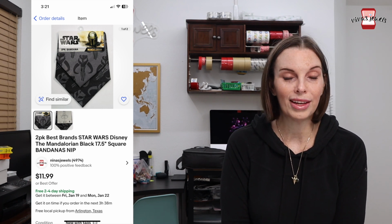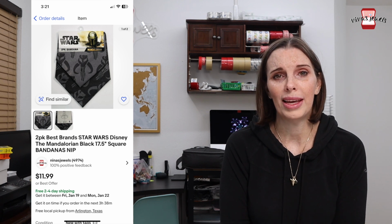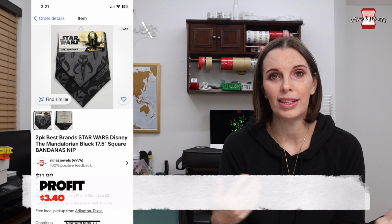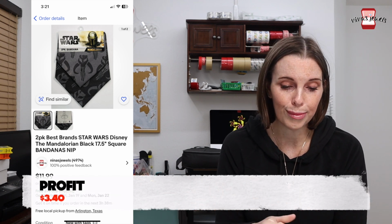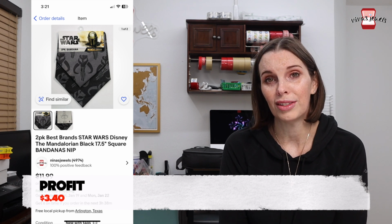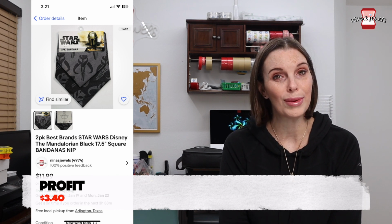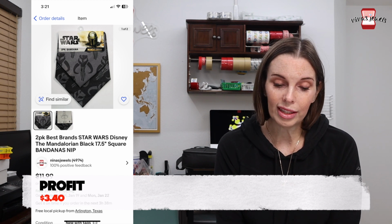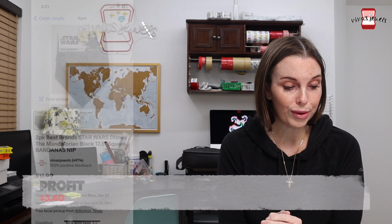Next up was a 2-pack by the brand Best Brands of Star Wars Mandalorian kid size bandanas, and they were new in the package. My husband had found a big bulk purchase or lot of a bunch of these at a garage sale, and he had purchased all of them. We paid 25 cents for each of them, and these sold for $10.19. They actually have not been selling well, so we did decide to knock down the price significantly this year to hopefully get them to move.